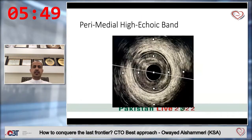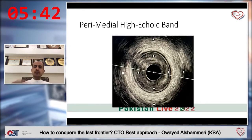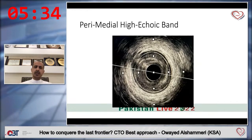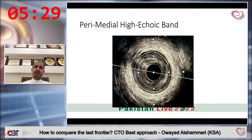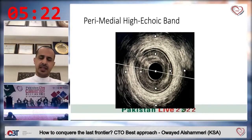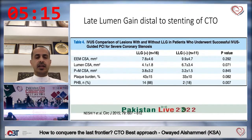So what's that? This is the IVUS, and what we saw in that IVUS was a perimedial high echoic band. And this perimedial high echoic band is the internal elastic membrane that's shrinking with time in the CTO, distal to the CTO, and then the vessel appears small. It's not disease, it's just the shrinkage of that internal or external elastic lamina. And this is what they thought, this is the external elastic lamina. And in the Dr. Nishi et al.